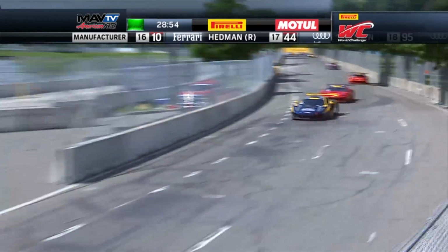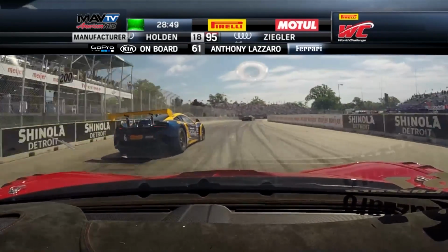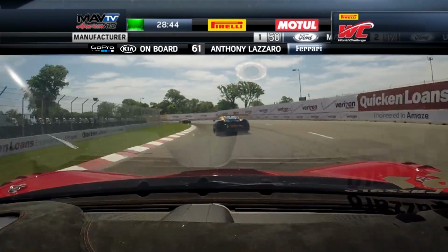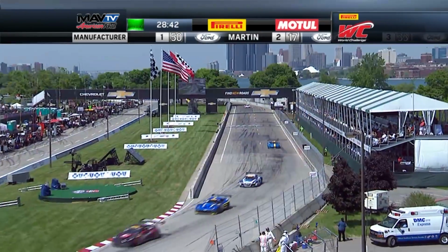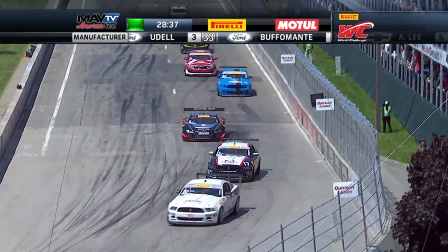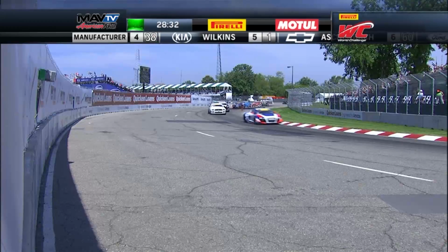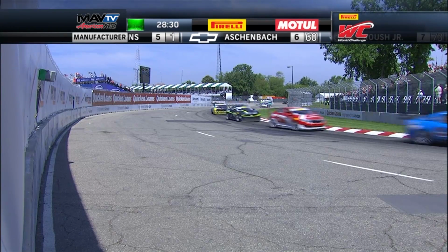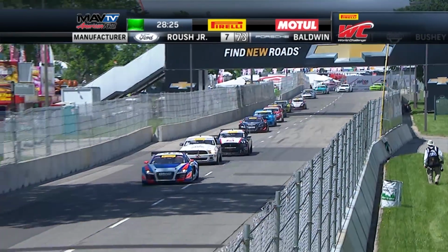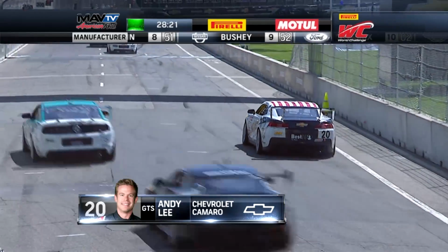And, of course, Bergmeister trying anything and everything, even with that brake, with the bigger restrictor. That car just not able to get up and race with these guys yet, as they are continuing to try and develop it. Back on board with Lazzaro, and what a battle chasing Thorne. Beautiful tone there of that Ferrari motor you could hear from the GoPro on board. Meanwhile, back to the battle in GTS, and still you can see Buffamani trapped behind Ziegler and just cannot, as a result, get up and do battle up front with Martin and Udell, and they are coming up there on the back of Curtis. Oh no, Andy Lee, another tough break.